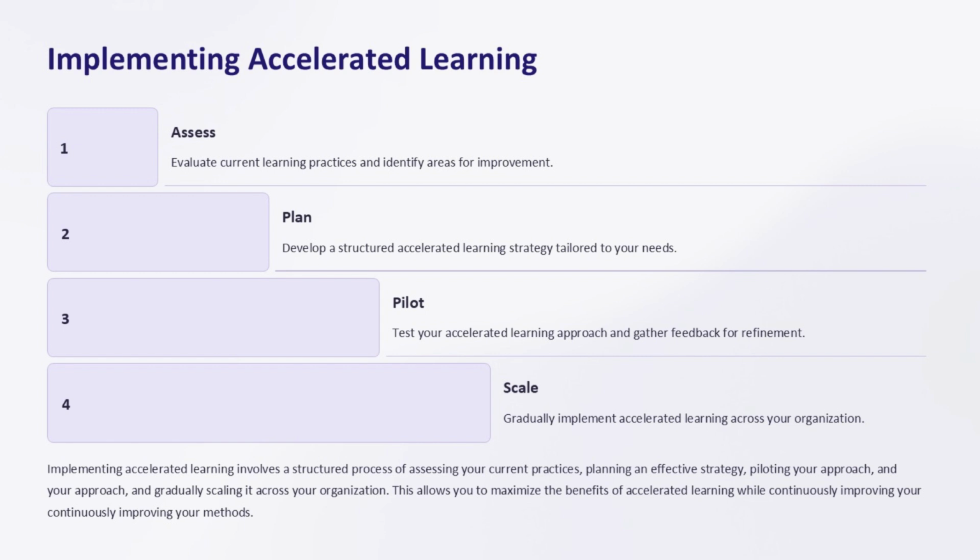Finally, we'll gradually scale the accelerated learning approach across the entire organization. This structured process allows us to maximize the benefits of accelerated learning while continuously improving our techniques.